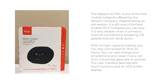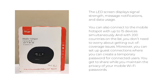The user interface features soft touch buttons and an LED screen display. The LED screen displays signal strength, message notifications, and data usage. You can also connect to the mobile hotspot with up to 15 devices simultaneously. And with 200 countries on the list, you don't need to worry about getting out of coverage issues.